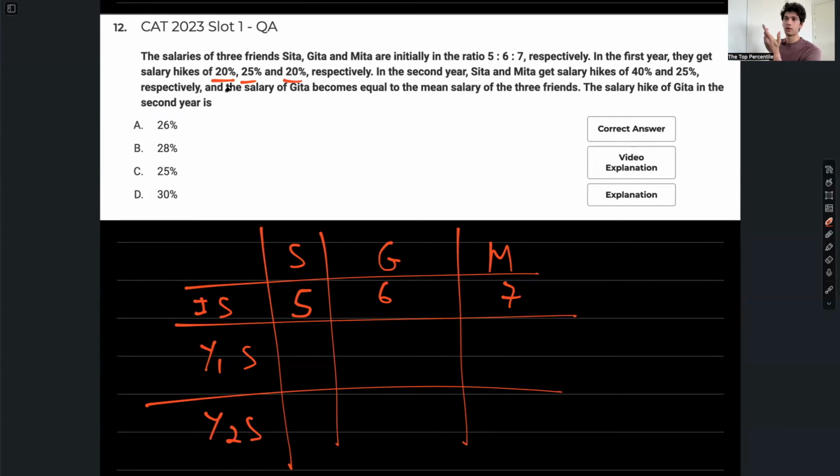What I'm doing here is I'm increasing by 20%. So that's multiplying by 1.2 or multiplying by 120%. So 5 into 1.2 will be 6. 6 into 1.25 will be 7.5. And 7 into 1.2 will be 8.4, right? You have to be very quick with this. On the trot, you need to be able to solve this. These are not very difficult calculations to do.